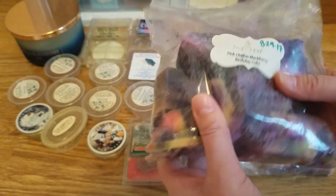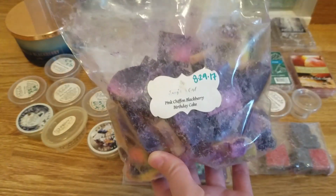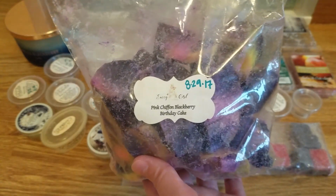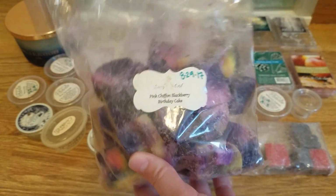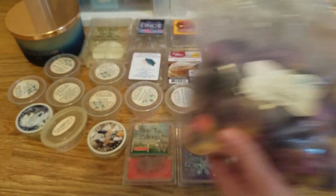But I wish that it smelled like all three, and I have a ton of it. So I may end up using this as a blender. It's nice on its own. It's light, maybe a 2 to 3 out of 5, not super strong. But I might end up using it when I want to add a blackberry scent or a fruity scent to something. I will add that to it.